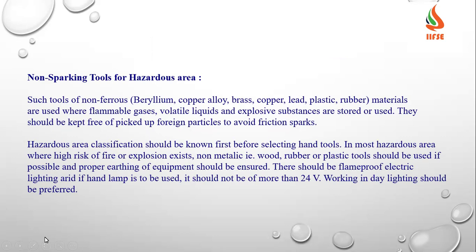Then non-sparking tools for the hazardous area. I think the day before yesterday we discussed non-sparking tools. These tools are made up of non-ferrous materials like beryllium copper alloy, brass, and also copper, lead, and also plastic rubber materials, used where flammable gases or volatile liquids and also explosive substances are stored or used. And they should be kept free of picked up foreign particles to avoid friction sparks. So these are made of such a material which is not going to generate or produce any sparks during usage. And the hazardous area classification should be known first before selecting the tools.